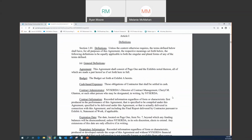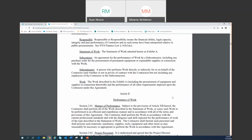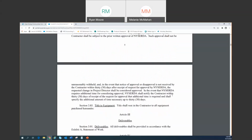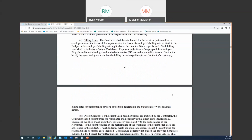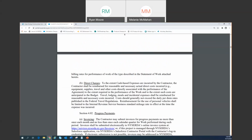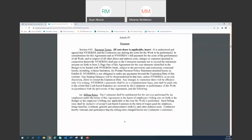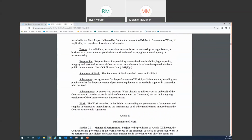And I just want proposers to take a look at this, look at the terms and conditions, look at the exhibits. If there's anything in there that you have exceptions to, please let us know in your proposal. And we'll have to work with our contracts and legal to see if there's a workaround for that. So this is really just, if you've had a contract with NYSERDA in the past, this might look familiar. This is attached to all contract agreements, so take a look at that. It's just for your reference, and again, if there's any issues with that, please outline it in your proposal.